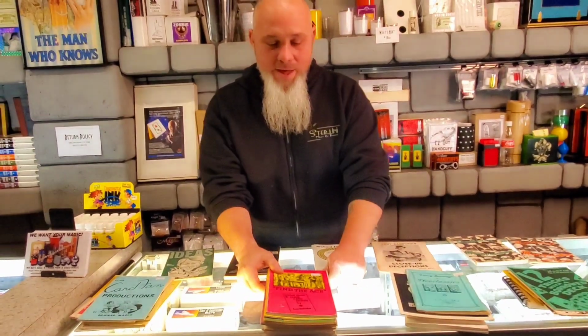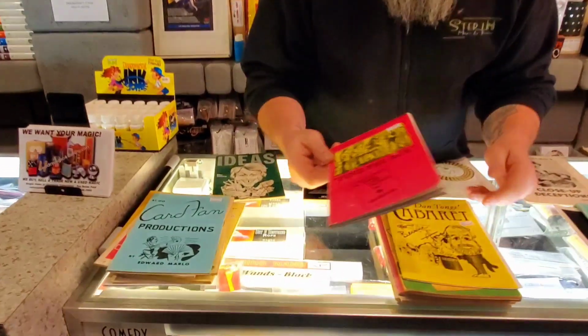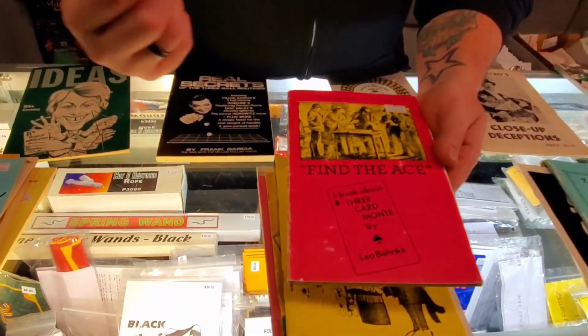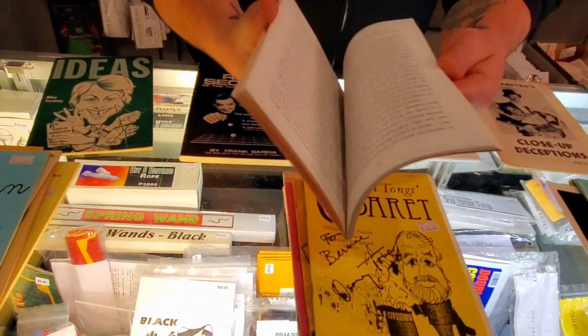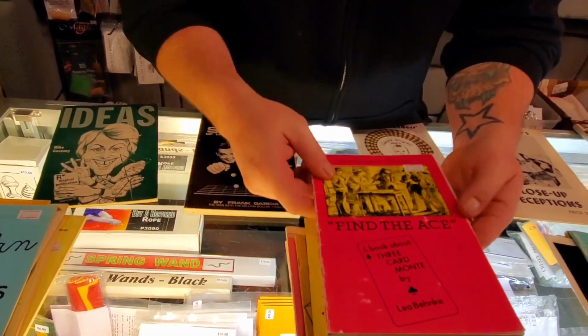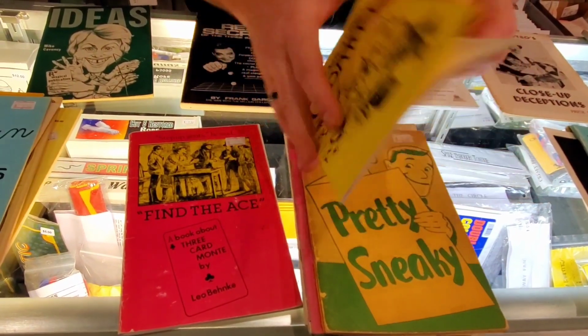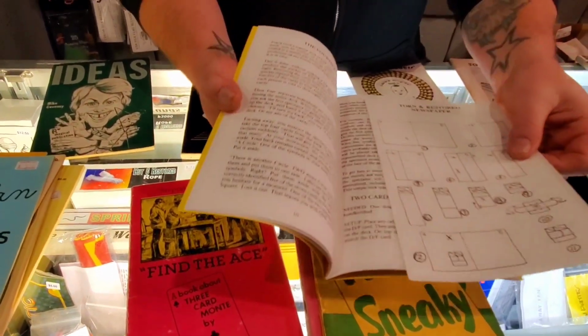The next stack are $10 each. And I think this was actually on the last one, but I was digging through trying to find some cool books to show you. And this is all about the 3-card Monty and the history of the 3-card Monty and all about doing it. Really neat book. It's only $10 and it's in pretty good condition. Dan Tong, a signed lecture note. Again, all of these are $10 each.